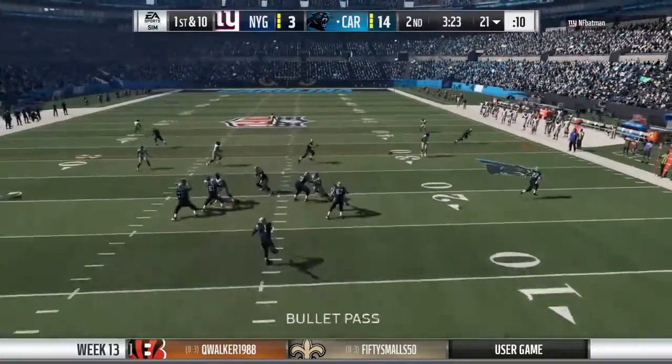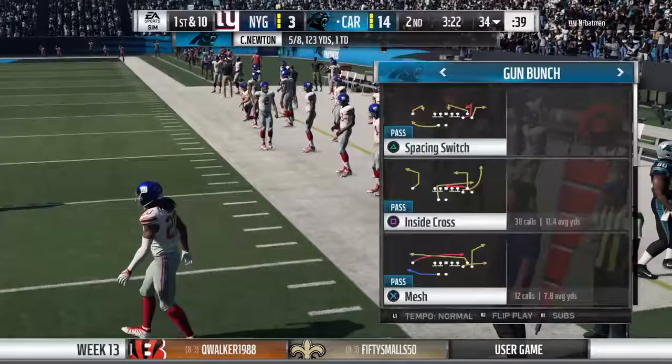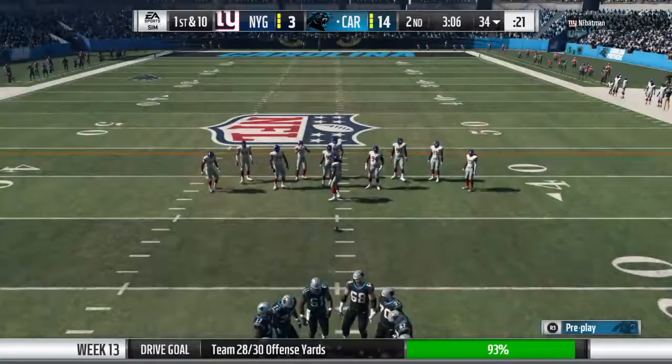Now Newton on first down. Toward the sideline, and look at that catch. Dragging the toes, and that's going to be a first down. Well done. Another nice gain, 13 yards that time, and another first down.